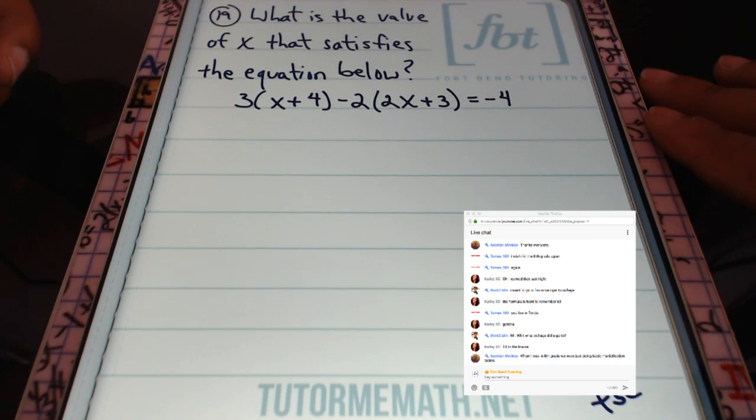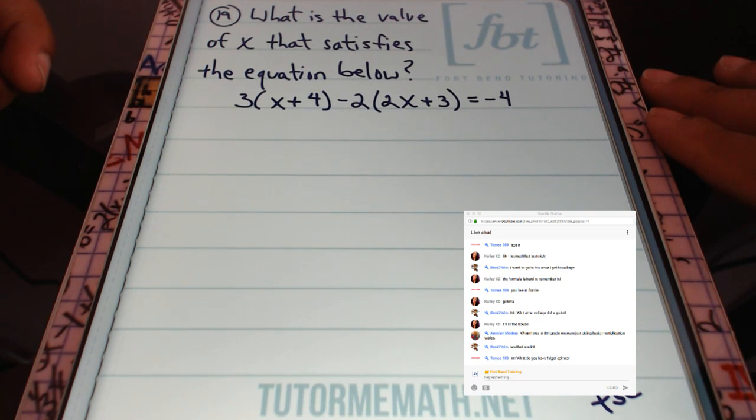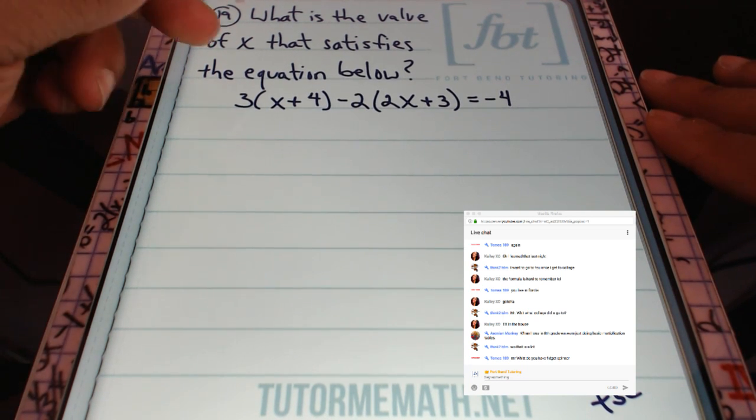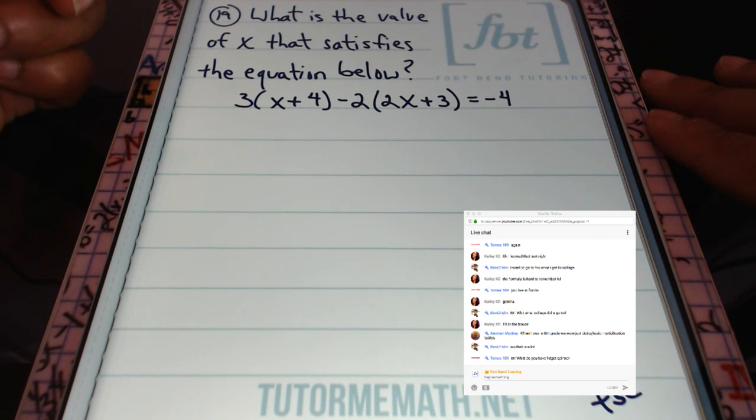There you go. Mr. Monkey says, when I was in 8th grade, we were just doing basic multiplication tables. That's what I'm talking about, Mr. Monkey. It is a new day. Tamaya says, Mr. Witt, do you have a fidget spinner? I have 2 fidget spinners, Tamaya, and you can get a look at those in the video that I created, fidget spinners should be allowed in schools.